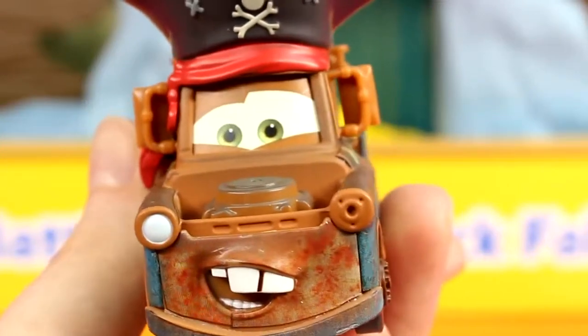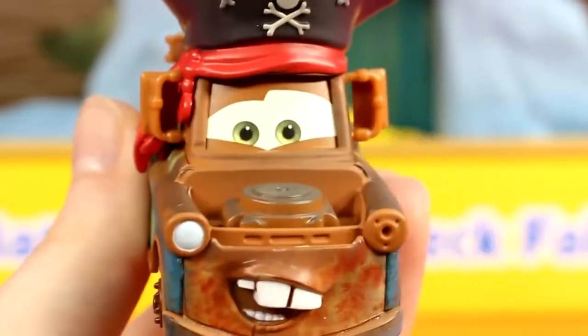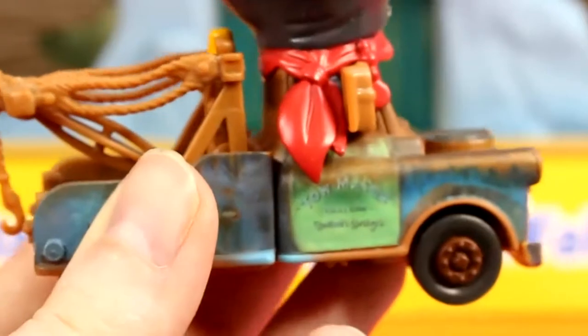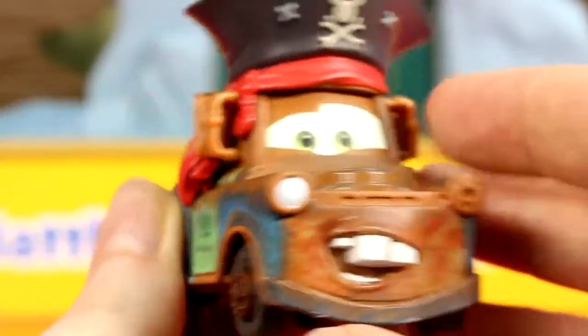Check out this Pirate Mater. I really like his pirate hat, and the look on his face. Looks like he's saying, "Arr!" He even has a little red bandana under his hat.